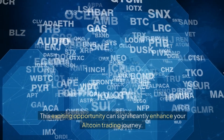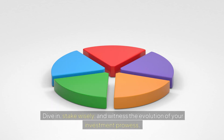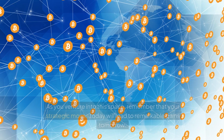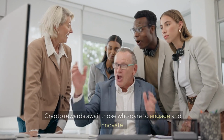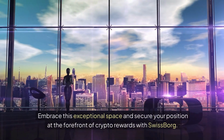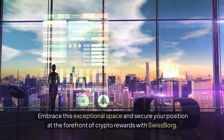This exciting opportunity can significantly enhance your altcoin trading journey. Dive in, stake wisely, and witness the evolution of your investment prowess. As you venture into this space, remember that your strategic moves today will lead to remarkable gains tomorrow. Crypto rewards await those who dare to engage and innovate. Embrace this exceptional space and secure your position at the forefront of crypto rewards with SwissBorg.